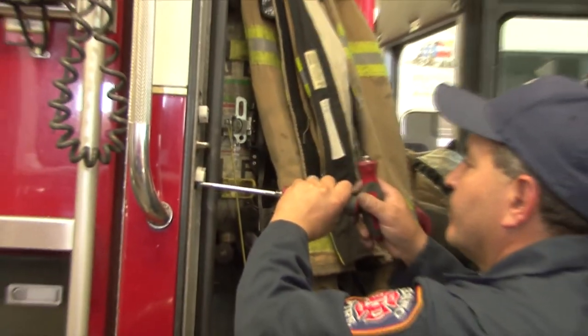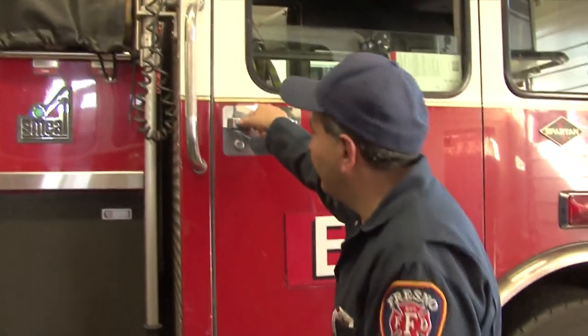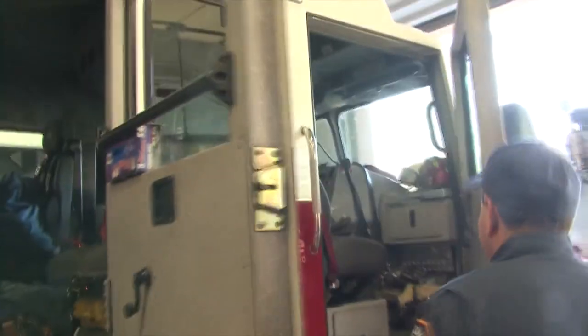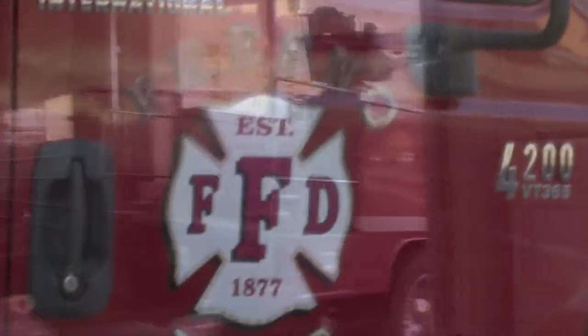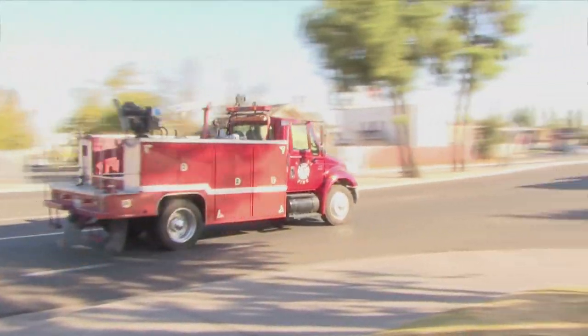Mario uses one of the screwdrivers to keep the plate level for a perfect fit. Let's see it there. Nice and solid. Took a little extra adjustment, but everything worked out. Mario's work is done. He heads back to the shop.